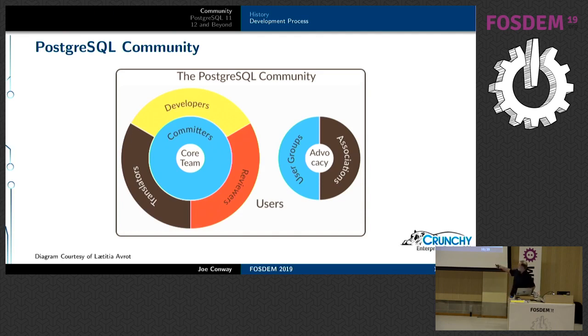Now, you also notice that we have over here user groups and associations and advocacy. As I mentioned, I'm on the board of directors for PGUS. There's a PG Europe organization. There's an organization in China. I think in India, probably, and I'm sure there's one in Russia as well. There's a bunch of them spread out.